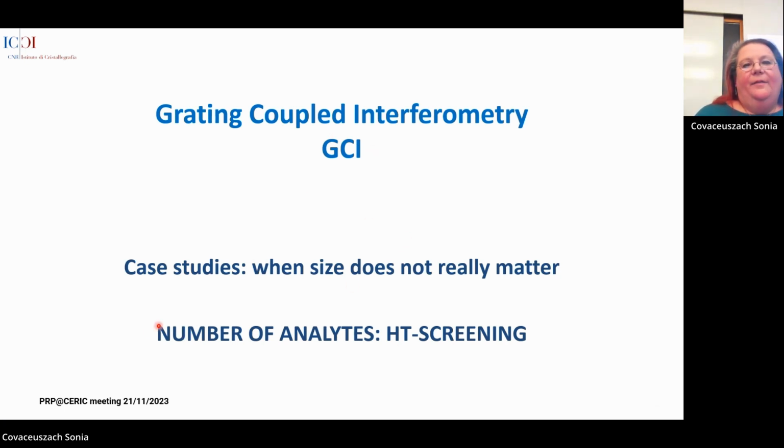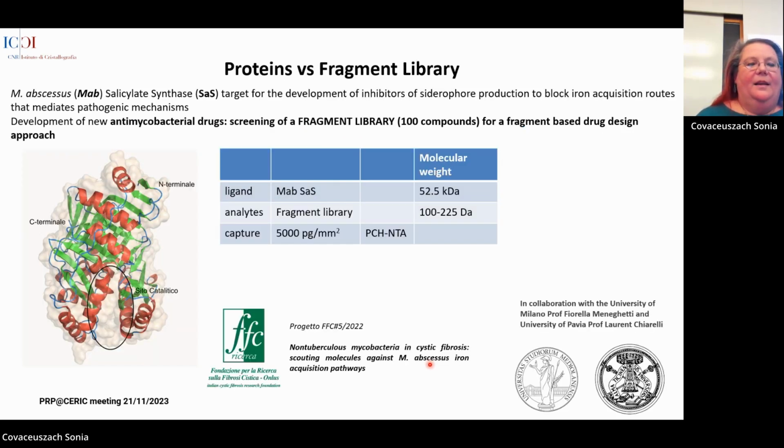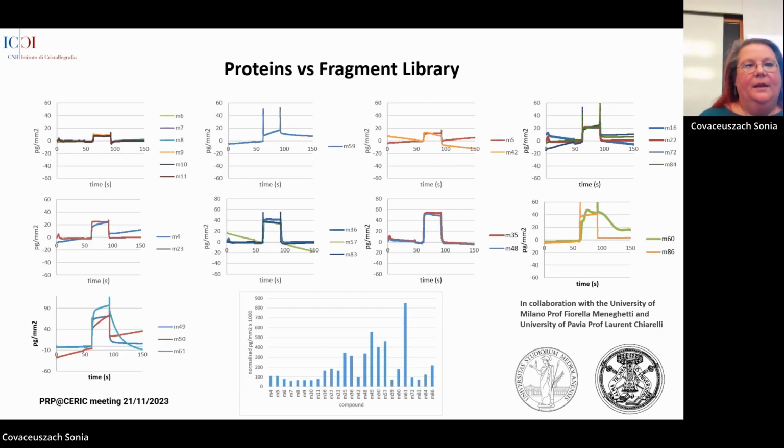So to switch to the other advantage of GCI, you can also deal with a very high number of analytes, so you can perform high throughput screening. We performed a screening against SAS using a fragment library of 100 compounds, and we could select a series of compounds that we have ranked considering the response. The best performing in this screening we recently crystallized, and we could see that the binding happens at the active site of the protein. And so now we are working on co-crystallizing the other fragment compounds we have selected.